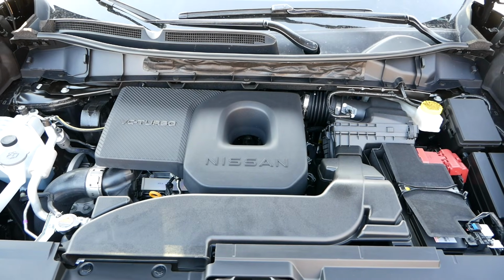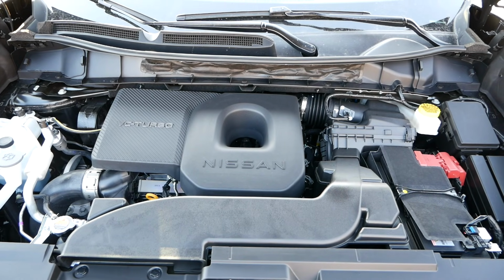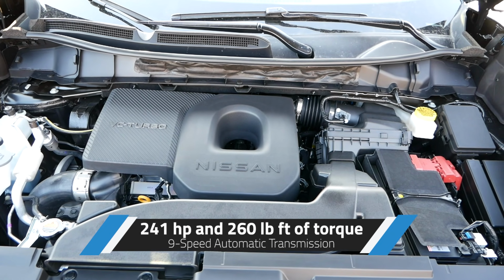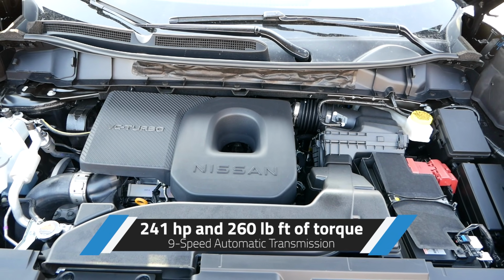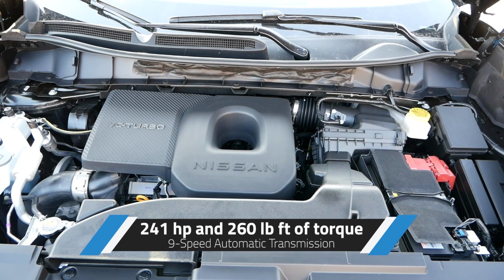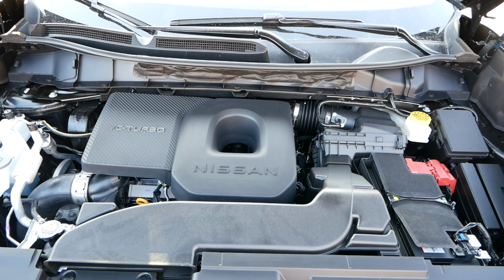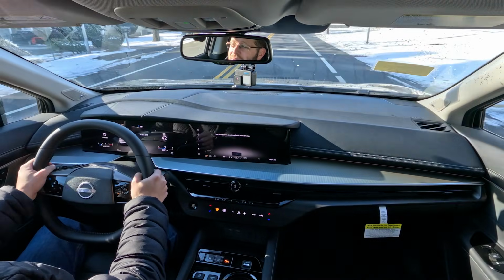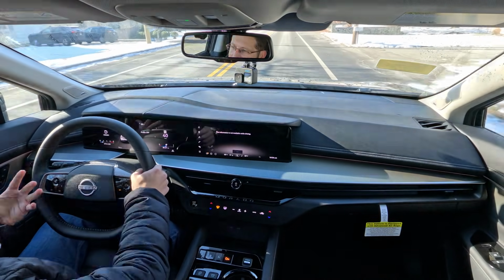And lastly, for the 2025 Nissan Murano SL, you are going to receive a 2-liter turbocharged 4-cylinder engine, producing 241 horsepower and 260 pound-feet of torque. It is paired with a 9-speed automatic transmission, and unlike the SV, all-wheel drive does come standard for better year-round capability and versatility.